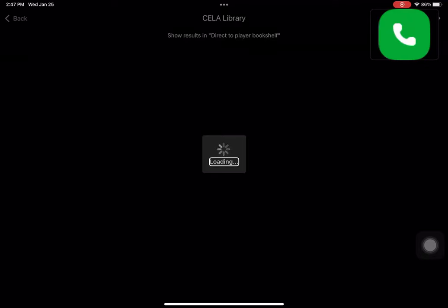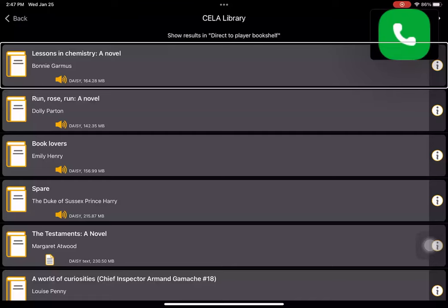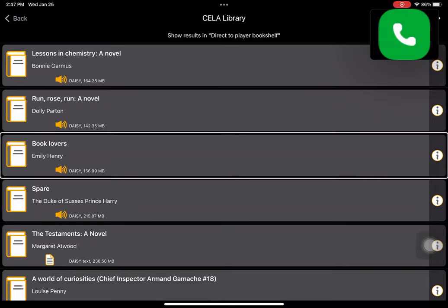Direct to player, loading. Now, when you have a lot of titles on your bookshelf, Lessons in Chemistry, a novel, Bonnie Garmus, Daisy, 164.28 MB, the bookshelf can take time to load. I've seen bookshelves with some 80, 90 titles, and people call in and say there's nothing in my bookshelf, it's just not presenting anything. You need to leave it for a few more minutes. If you have a weaker internet signal at home, it can take longer. So a lot of books equals a bit more time for the items to appear.